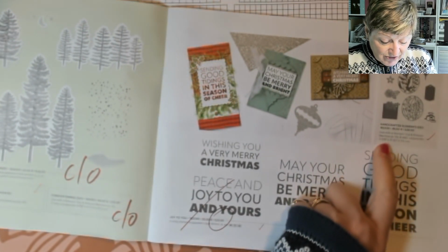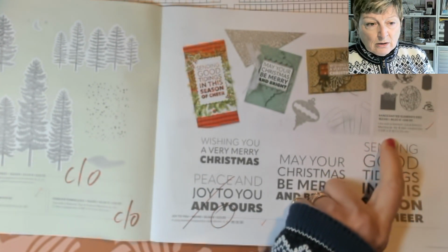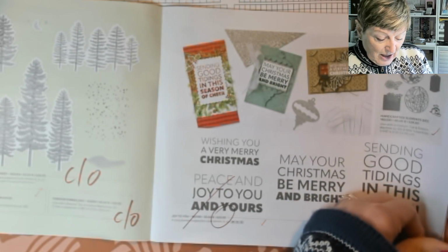Ooh, handcrafted element dies. I will note that on my website. I'll do a blog post. I can't remember if they're going or not.